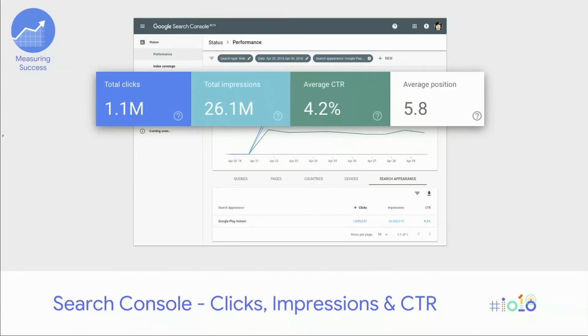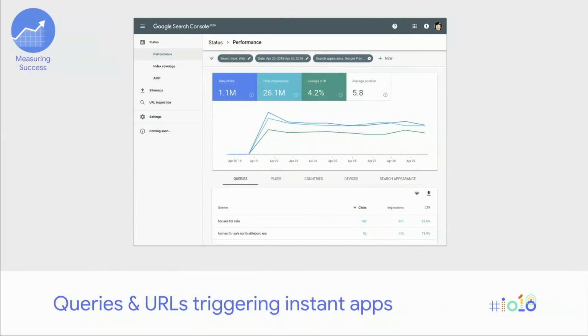You may also be wondering which specific queries or which specific URLs are driving traffic to your instant app. We built that too. Down in the bottom, you can switch between queries and pages, and that will give you the fine detail of impressions, clicks, and CTR for both queries and URLs. This should help you further understand your search integration.